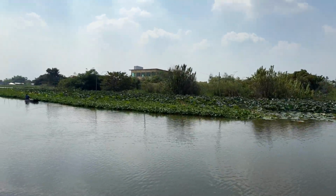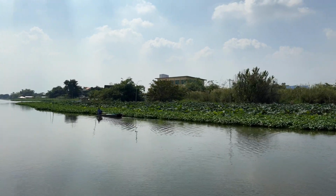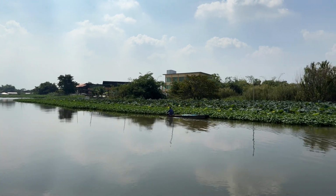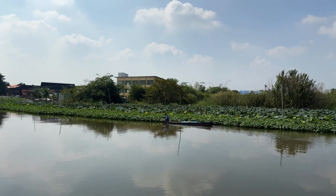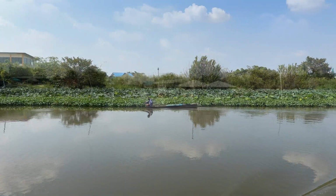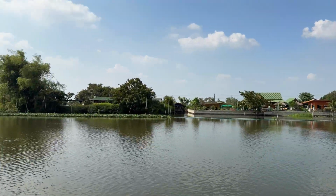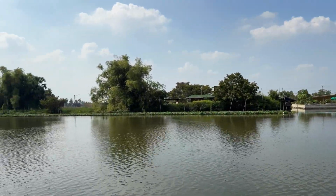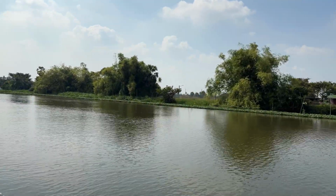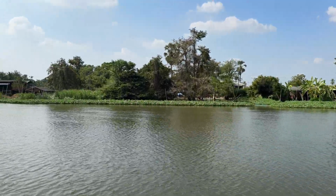And believe it or not, these are like little farms on the river. They have the lotuses there, then they have that aquatic plant. And they'll have fish and stuff like that in there also. And this guy's out tending his stuff. He's just paddling along here. Some of the places along the river here. Yeah, this is the Bang Len Phaya, I believe, out here. You can see more of the aquatic plants that they're growing here.